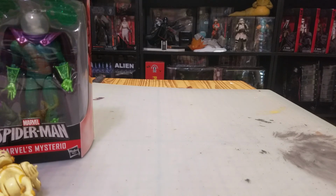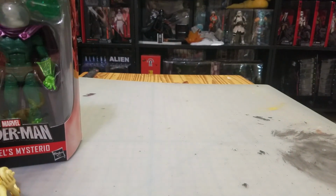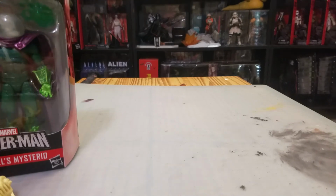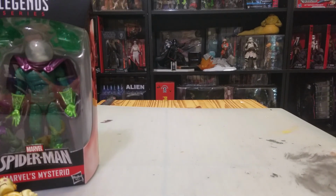Also, while I was at Toys R Us, I'll just kind of show this real quick. I got this Star Wars poster. They were giving them away for free last time I was in Toys R Us, so I thought that was kind of cool. I got some figures here. I don't know where I'm going to start. I think we're going to start with some Transformers. I'm just going to jump into it and I'll blabber on as I show you stuff.